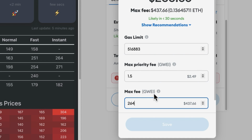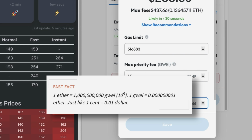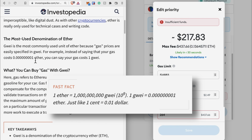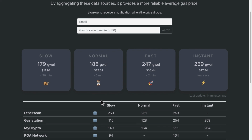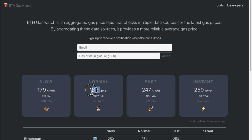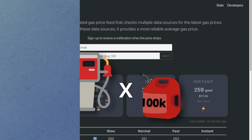So that's 264 gwei. And gwei is the smallest measurement of Ethereum. 1 gwei is this much Ethereum. It is like a billionth of an Ethereum, 0.000000001 ETH. And that is how the gas is measured. But it's confusing. It's a little bit misleading to imagine that you're going to spend 188 gwei. You're actually going to spend thousands and thousands of gwei because of the way that the gas gets multiplied.